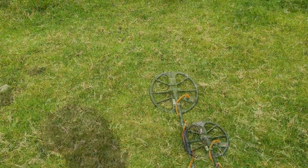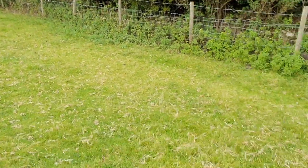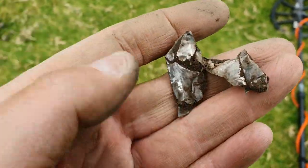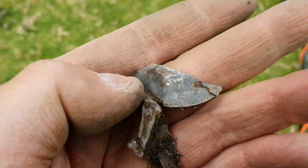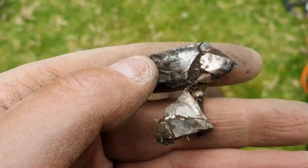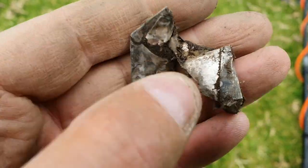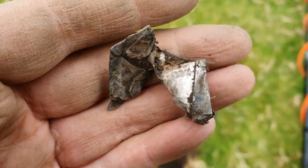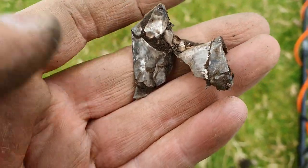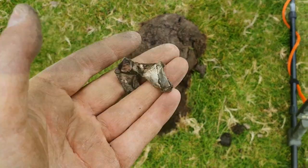Let's crack on. Well, I finally found some silver close to this big tree, although it is pretty much scrap silver. Don't know what it is or was, but it certainly was something. It's got patterns on it, just on this end piece there. But it's all twisted and mangled. I'll have to go in the silver scrap tub at home, I think.